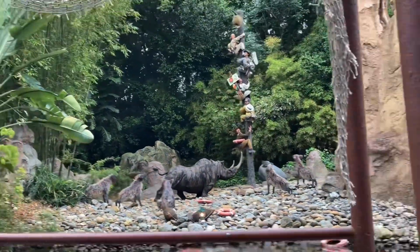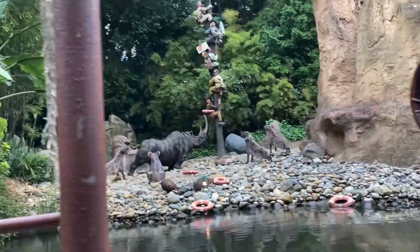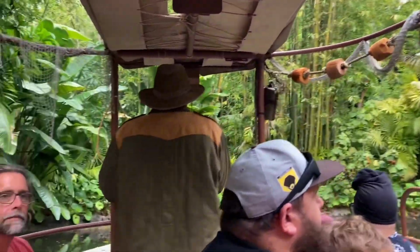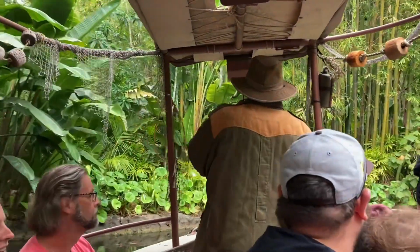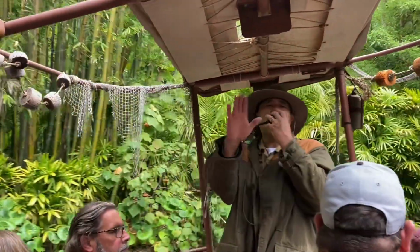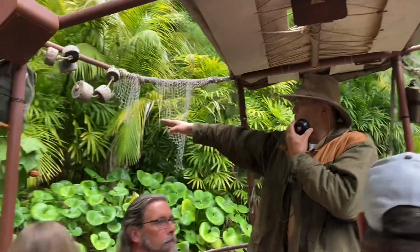Skipper Felix on the very, very bottom with the four VIPs on top. Oh, no. They're really stuck on the train. Very good. Folks, let me point out some very rare and beautiful flowers only found in this portion of the river.